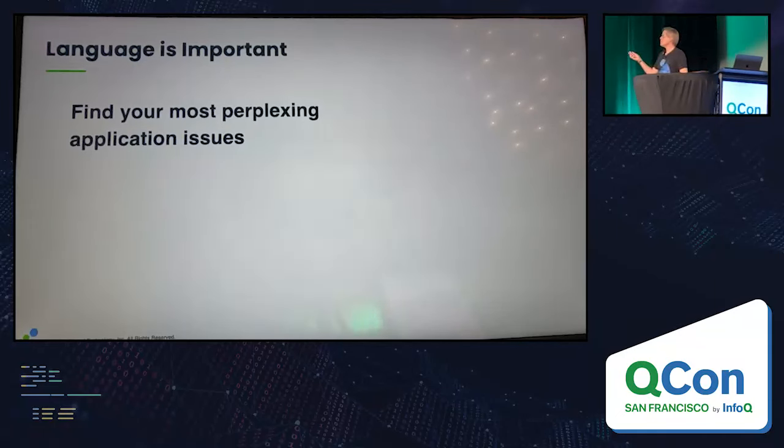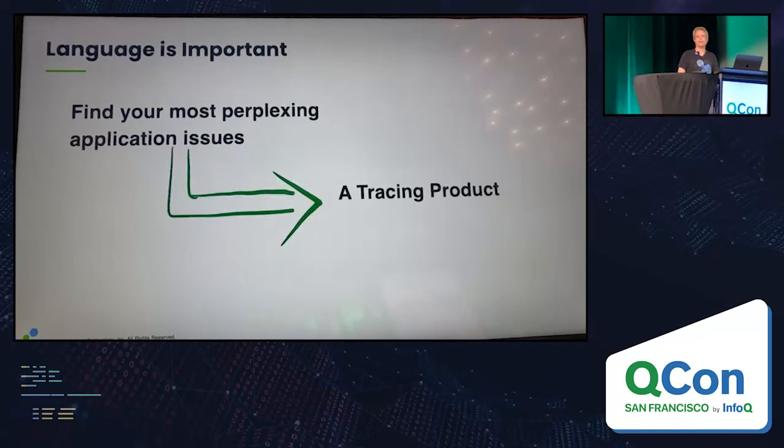As engineers, one of the things that we do is translate language that we see into understanding how that will affect us and our systems. There's an observability company out there whose website has a big banner on the front, find your most perplexing application issues. When we as engineers look at that, we're like, okay, how? I want to fit that into my product. I want to understand how I can rely on it, where I can rely on it, where it will help me, where it won't. How do you do this? What is it? And we'll make a translation in our head.